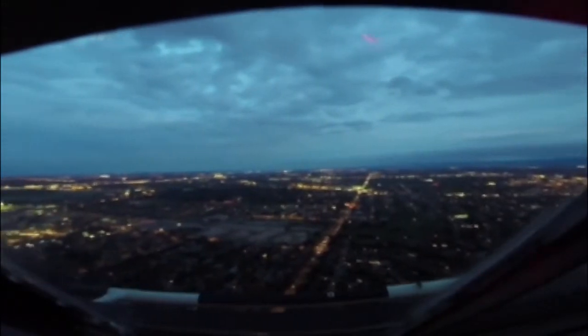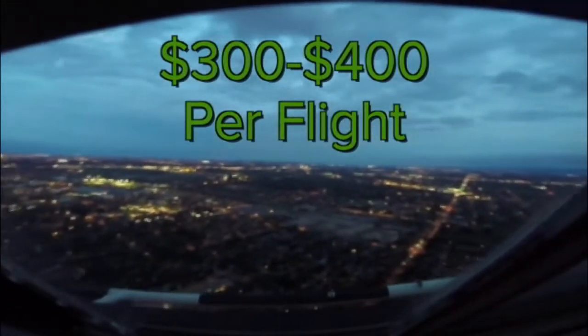Commander Patrick Phelan heads up special operations for DPD. He tells us the cost per flight is about $300 to $400. I think it's invaluable, whatever the cost is. It's not unreasonable. I think it's justifiable, and I think it's worth having.